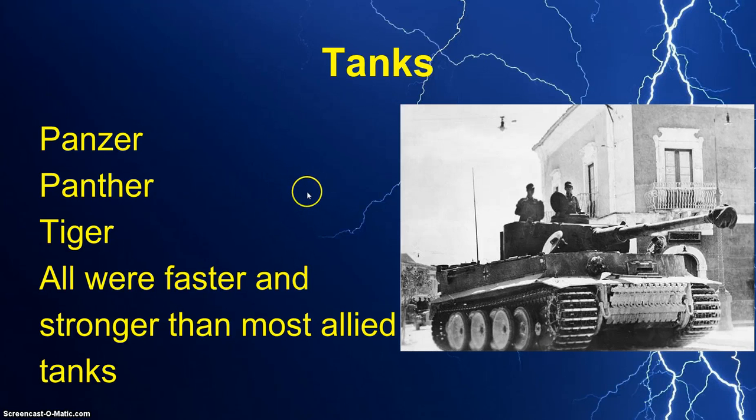They were faster, stronger, and you look at the size of the cannon. The Tiger literally had a German artillery piece just mounted to wheels. It's the 88K, an 88 millimeter round, which is the diameter, which is just massive for the time. Comparing it to modern tanks today, it's not that big.